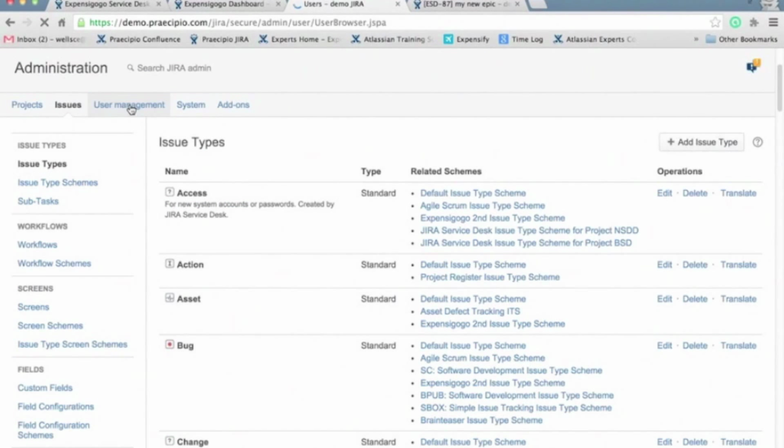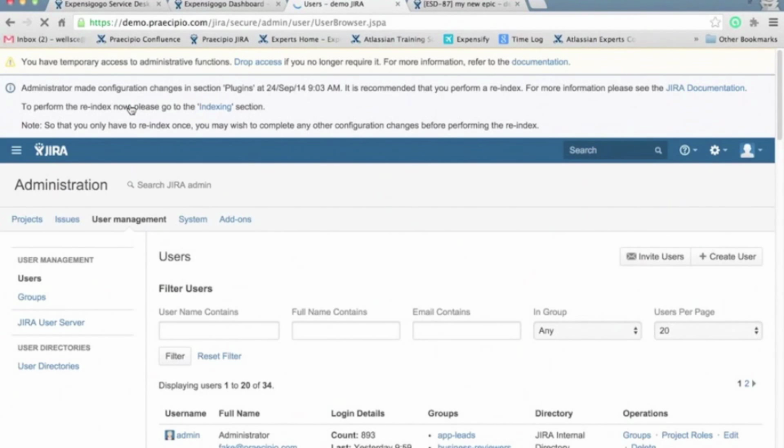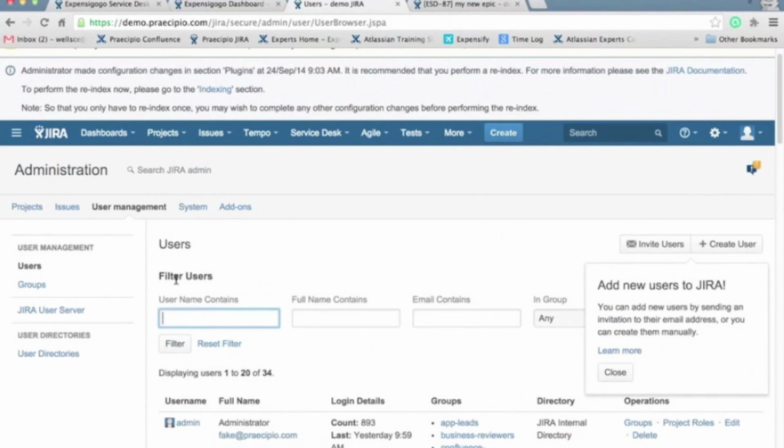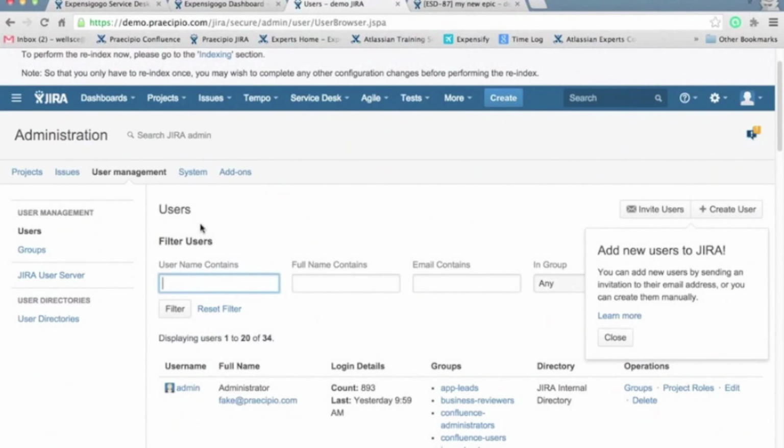User management is just that, users and groups, as well as external user directories if you're configuring or linking into an external system for user management. You've got the system, which is again global settings, and then you've got add-ons, which deal with all the third-party plugins you've got from the marketplace. So yep, there is an administrative portal. You do need specific access and rights in order to see this.